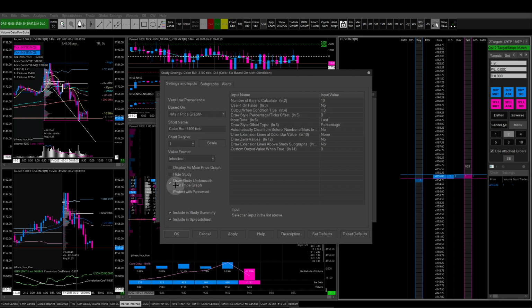Also, set this to draw steady underneath main price graph. That way, because this is going to be a background, it's going to highlight this whole bar. It doesn't cover the actual color of this bar or anything, and it's really going to pop. It's going to get your attention, right? So within the charts it'll be a little cleaner, like these will turn light blue, but this one's meant to grab your attention. Hey, it's going over some extreme number here, take a look. Maybe you want to try to enter long or something.